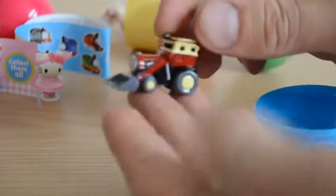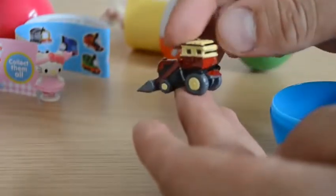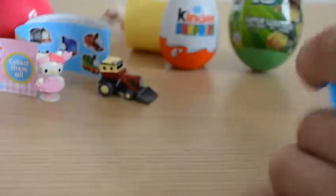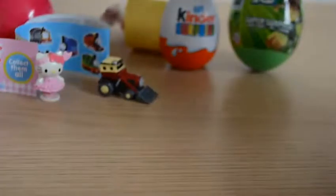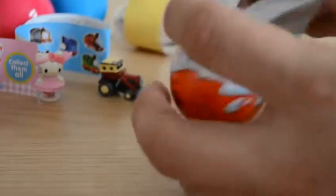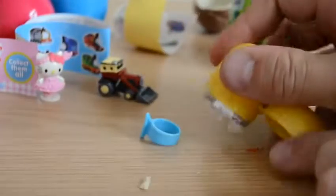And there's our character. Now I've had this a couple of times before, so it's definitely a common character to find in the surprise eggs. Nevertheless, it's still a nice toy. So let's take a look at our first Kinder Surprise egg. Can't beat a bit of chocolate, so everyone loves a bit of Kinder Surprise. Really nice. And let's see what we have.